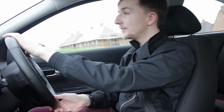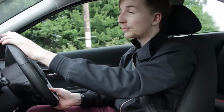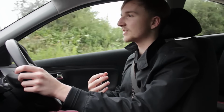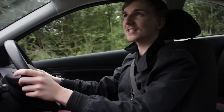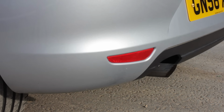Now, I insured this car a few years ago as a 17-year-old for £1,400 in the UK, which for a car with 100 horsepower and some performance is actually pretty damn good. Something to consider with this car as well is the exhaust note. You can't particularly hear it from inside the car as it's completely stock and not necessarily a sports exhaust. And I think if you fitted an aftermarket exhaust kit, you could get some very nice noises.